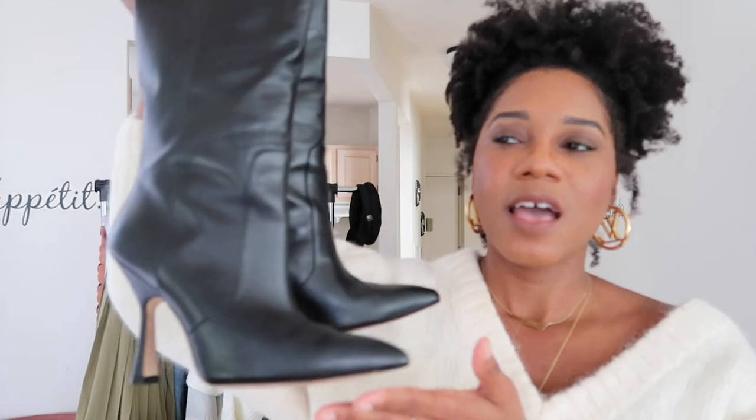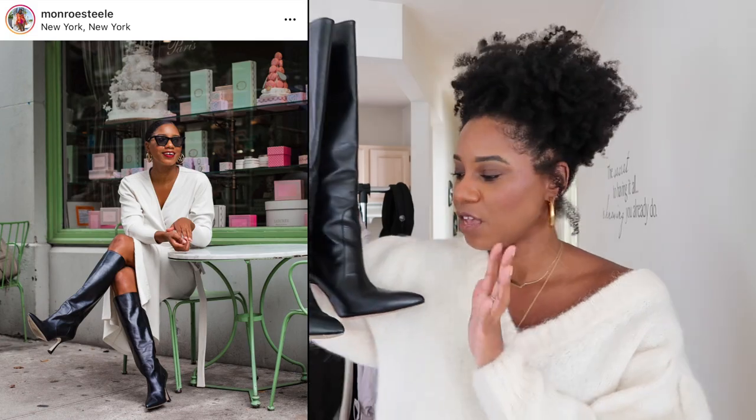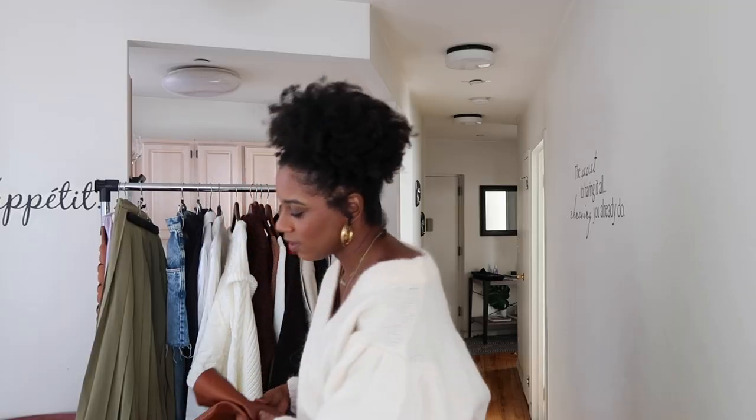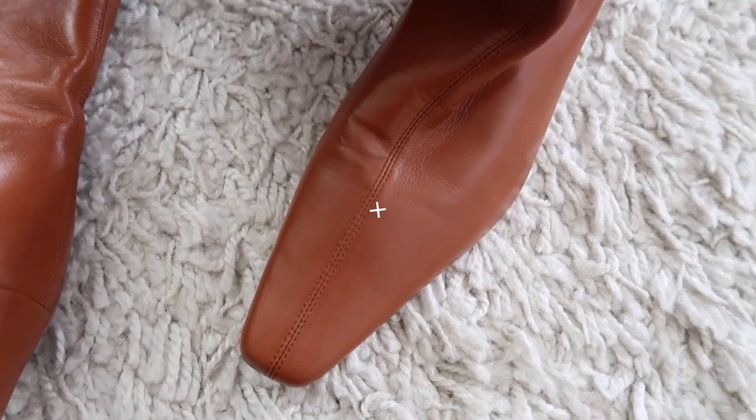I will link the caramel boots I'm wearing as well as the black. They come in a few other colors and textures as well. These are the Parton boots and I absolutely love them. I'll show a few ways that I've styled these recently. Another boot and another caramel color are these STAUD boots.